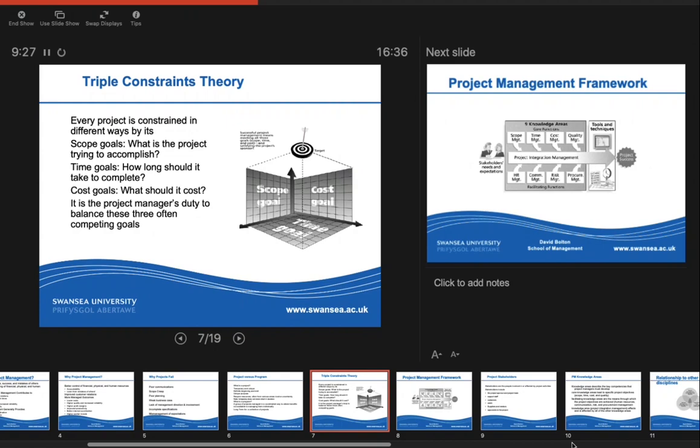The cost goals are the other element. So what's it actually going to cost to get this project complete? Now, a lot of the projects that you're working on are just in a consultative advisory capacity, but some projects may have a budget that is allocated by the business to you for setting up a website or setting up social media or whatever. And it's the manager's duty or the team's duty in this instance to balance these three competing goals.